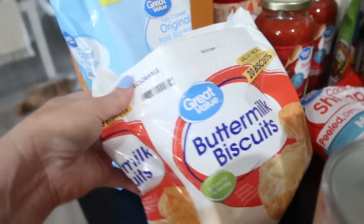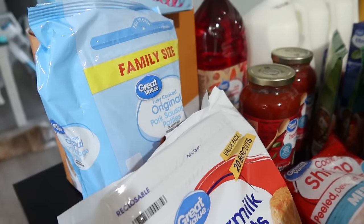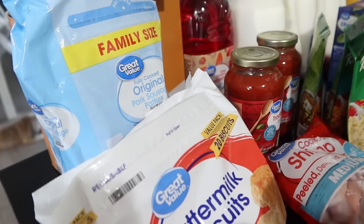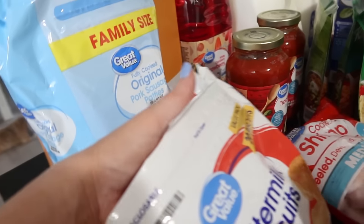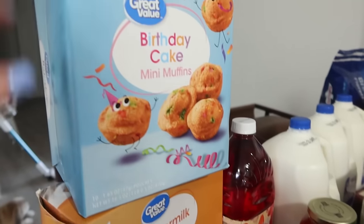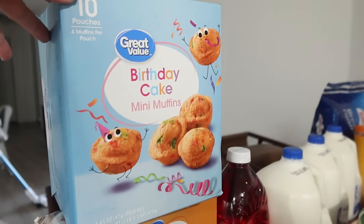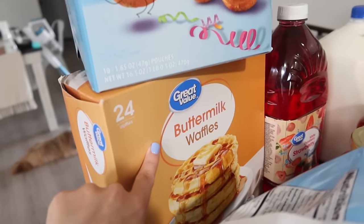They sound good. Got some more biscuits. My kids love sausage biscuits in the morning, and that's a really easy breakfast just to pop into the oven. I usually just get the Great Value biscuits. To me, they're just as good as the name brand. Got some sausage patties. They really like these muffins last time I got them, so I got some more of those. And then some frozen waffles.